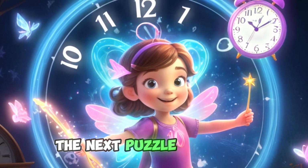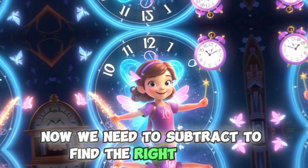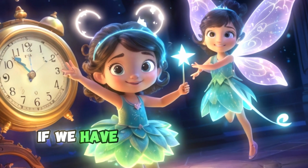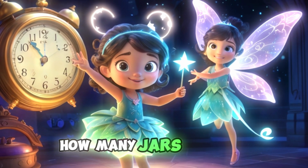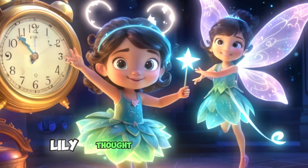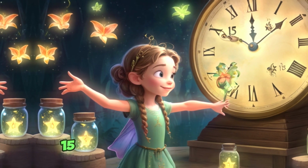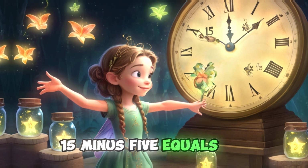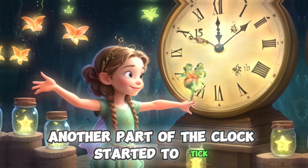The next puzzle appeared. Now, we need to subtract to find the right answer. If we have 15 fairy dust jars and we give away 5, how many jars are left? Lily thought for a moment, then waved her wand again. 15 minus 5 equals 10. Another part of the clock started to tick.